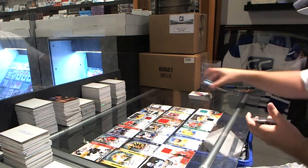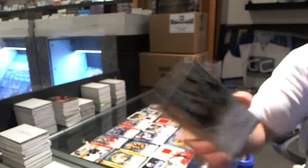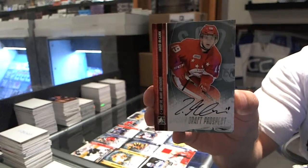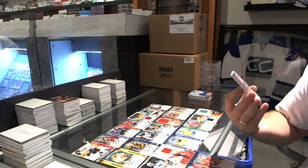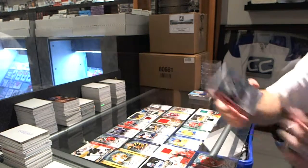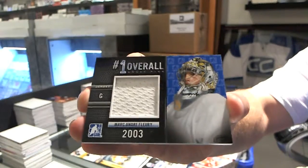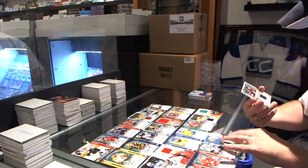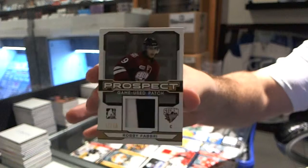Oh, even the number cards were pretty bleak. We've got an autograph of Maxim Lazarev. Autograph of Jared McCain. Autograph of Braden Point, gold autograph. We've got number 47 of 50, Marc-Andre Fleury, first overall. And number 12 of 15, game used patch, Robbie Fabry. And there we go.